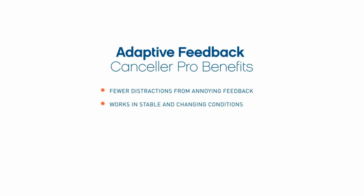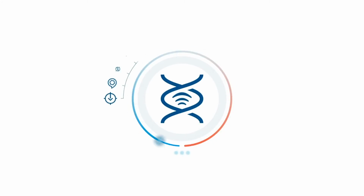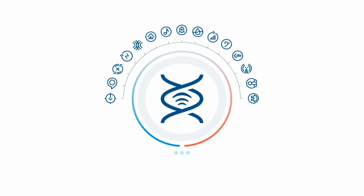Listeners will appreciate the advantages of this two-in-one system. AFC Pro means fewer distractions from the annoyance of feedback, whether in stable or changing conditions. Soft speech sounds are more audible for a better target match. And because it reduces feedback that can come from motion near the hearing instrument, AFC Pro delivers more open-fit possibilities. Listeners can hear the sound of their own voice in a more clear and natural way. With the advanced feedback management system of AFC Pro, patients enjoy a truly individual hearing experience.